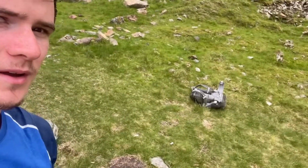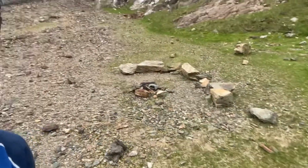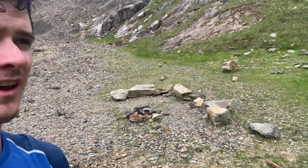This is the spot. It's a sweet little spot right next to this lake. I'm gonna just pitch up on this bit of grass here. You can see someone's had a fire already. I don't know how the hell they've had a fire. I can't see any wood around me, so I don't know how they've done that. But yeah, I'm gonna wake up next to this beautiful view.